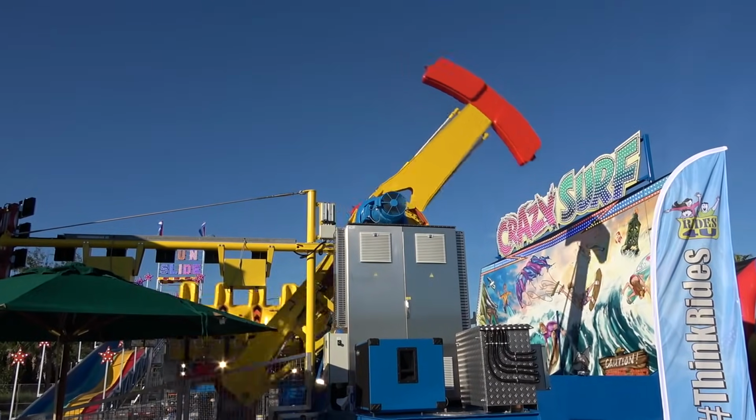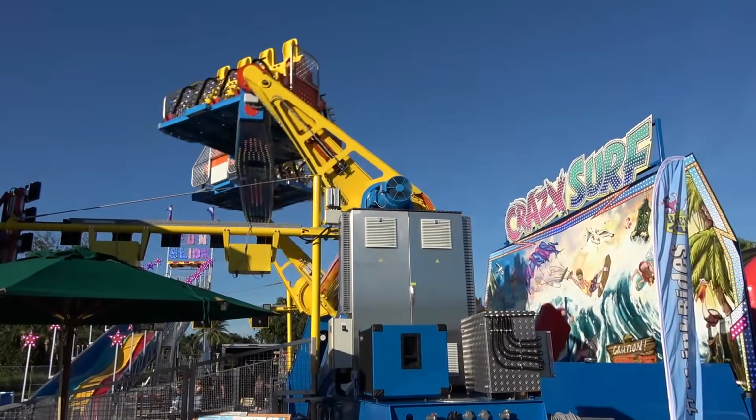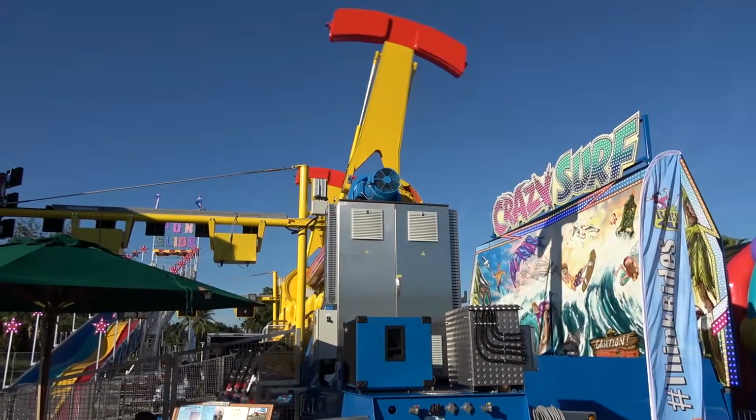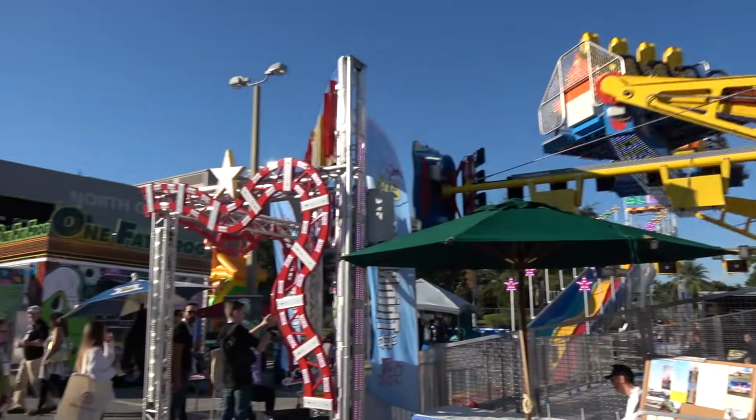And up next, we're going on the crazy surf just here. I actually went on the prototype version of this at Hyde Park Winter Wonderland last year, so I have already been on it. Really good fun ride, but Brett's not had to go on it before. I've not seen this before, it looks very strange. But yeah, are we going to come in and give it a ride? Looking forward to giving it a go, see what it feels like.